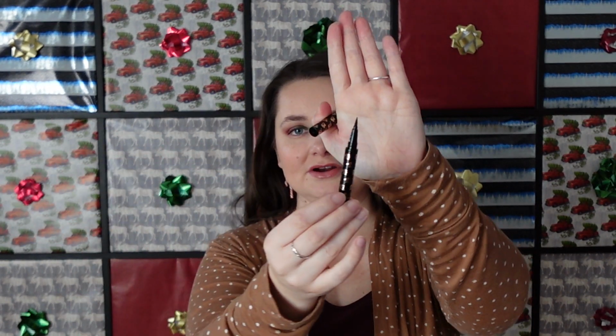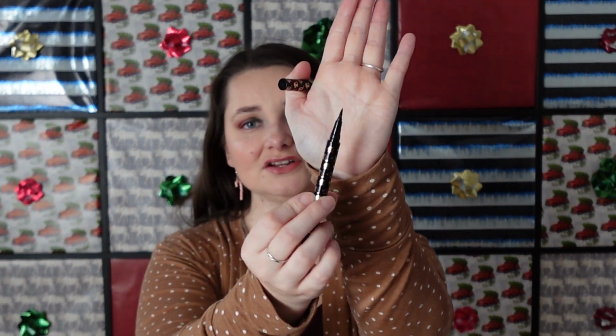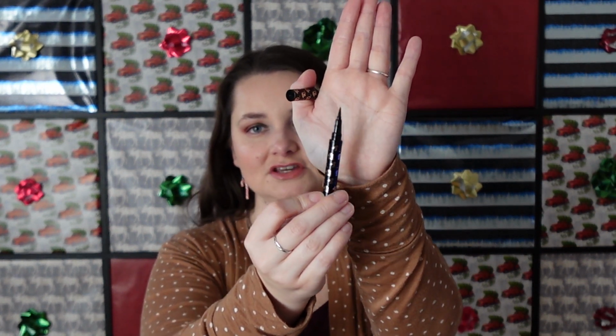Okay, so first, this was rolled in October 20th, and that is the Dragon Liner in the shade Black. I had wanted to use this 10 times, and I brought it in so that I could get better at eyeliner, because I honestly am not great at it. It kind of scares me.